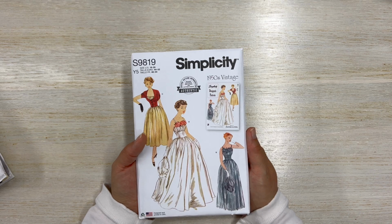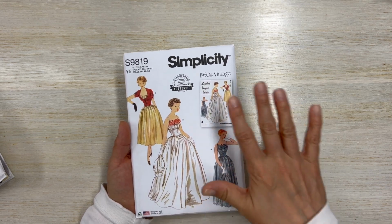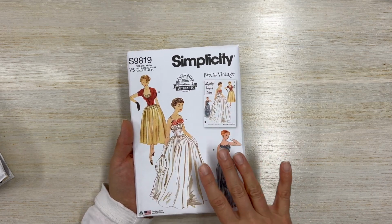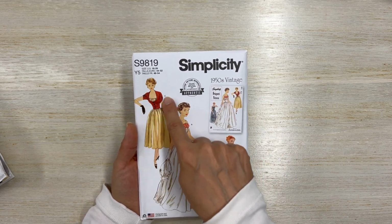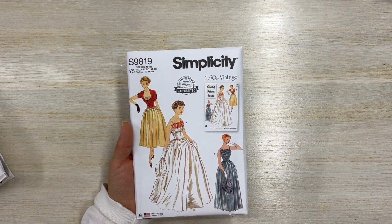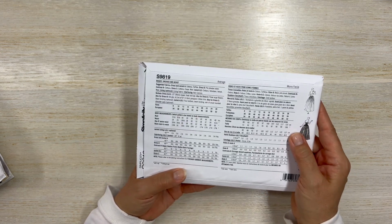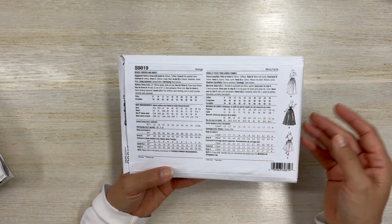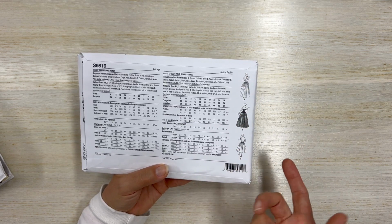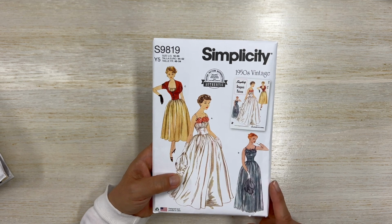I got this pattern, another Simplicity authentic vintage pattern. And guys, I'm not into the dresses, but I did love View C, which is kind of like a small, I don't even know what to call it, a jacket? What do they call it? They call it a jacket. And of course, you don't have line drawings with this, but I thought that was a really fun jacket.